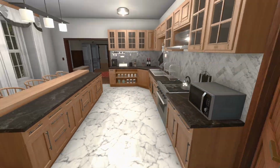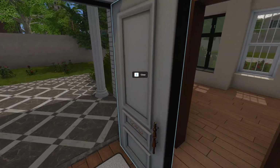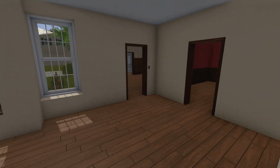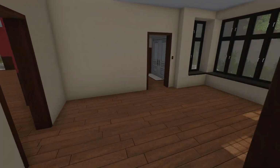So now, with 3 of the downstairs rooms done, I think we are going to move on to a little bit more of the downstairs. Not exactly sure what I'm going to do yet, but it's going to be something.